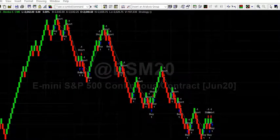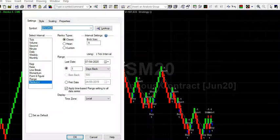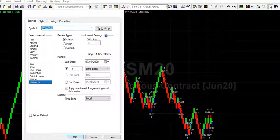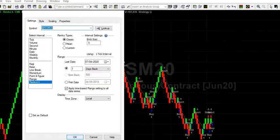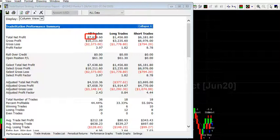This is our S&P 500 strategy. ESM20 is the symbol, a Renko Classic with a brick size of 5 and 1 day back. So the strategy did yesterday $7,638.60, gross profit of $10,311.60, and a gross loss of $2,673.